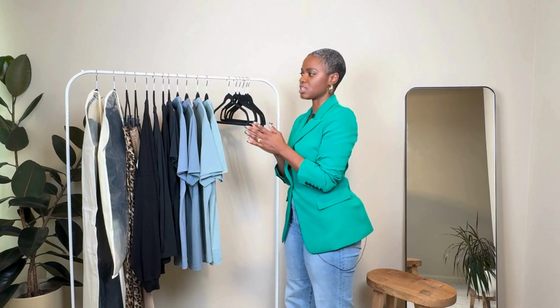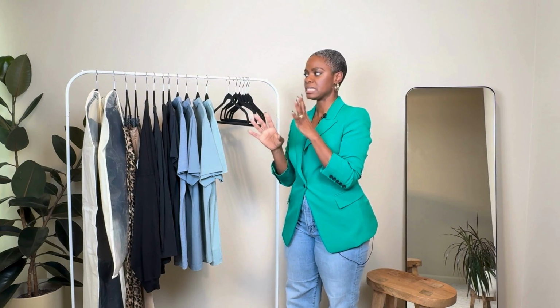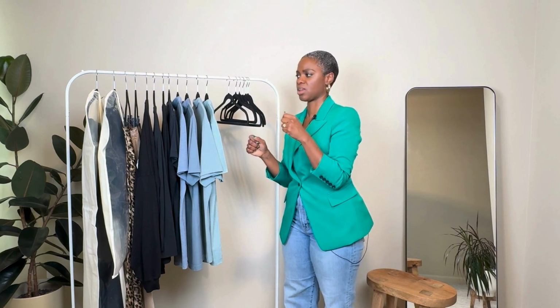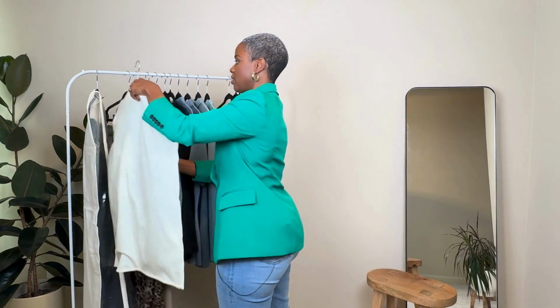Another thing that I suggest for your closet is maybe getting some garment bags for those gowns or those items that are not necessarily going in the archive. Maybe something that's very intricately detailed that you want to protect and not get snagged with the other things that are hanging in your closet. I like this garment bag specifically, the PVC in the front so you can see what's in it, as well as linen fabric in the back. They come in different lengths and sizes.